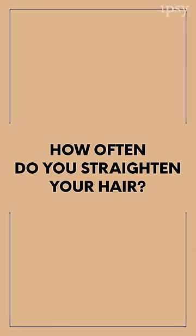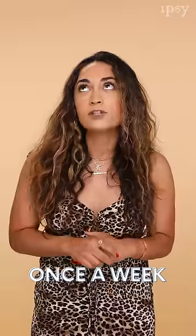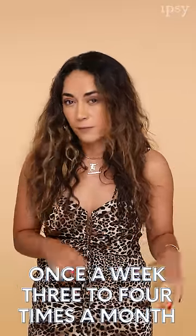I've done a keratin treatment. I loved it because it smoothed out my curl. It wasn't frizzy, but the time it took to get it done was really time consuming, frustrating. It was a bit of a love-hate going on. I would say I straighten my hair around once every 3 months. I straighten my hair at least once a week for sure. I want to say probably like 3 to 4 times a month.